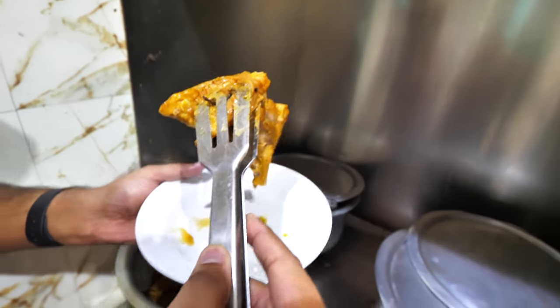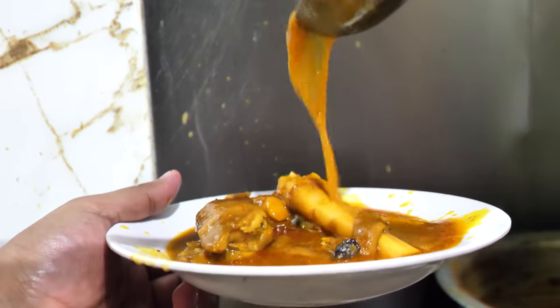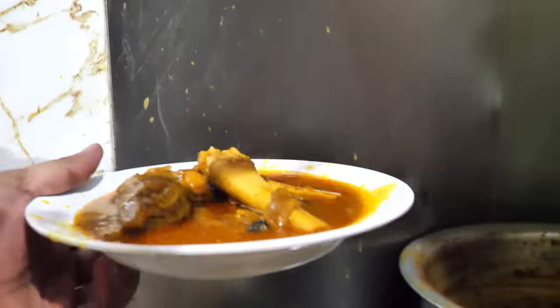Hubbly bubbly. Oh, man. Look at that. Oh, it's all about the marrow. The trotter. The trotter. Oh, beautiful. Ali, you've done this before. You're a pro. That's what I was doing during the quarantine.